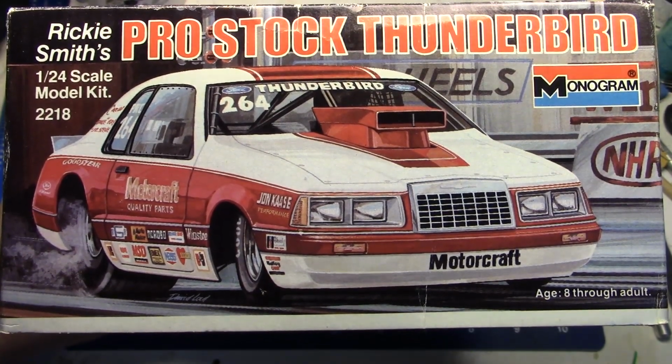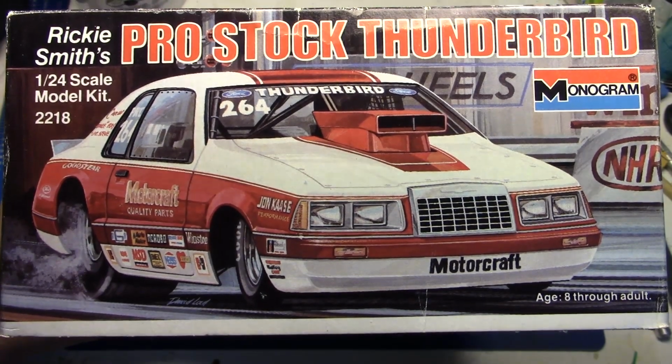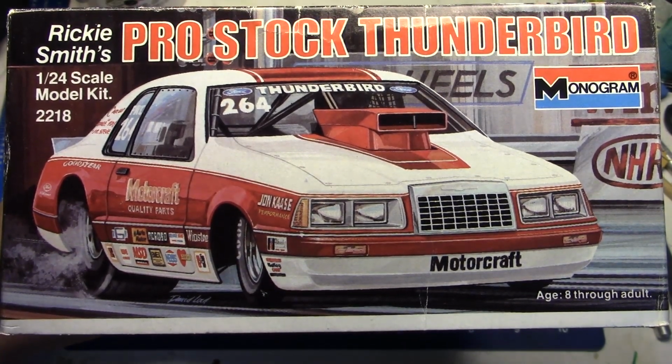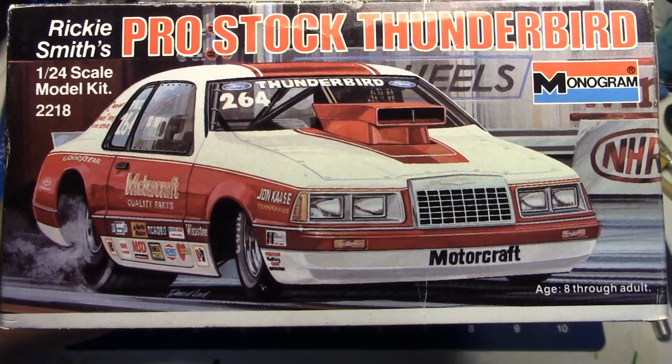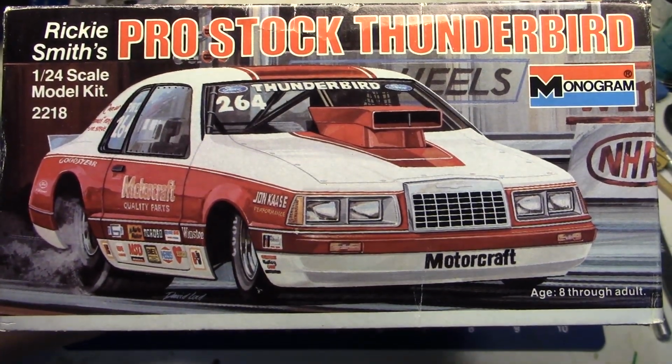Looked all over it. It was the first time I ever looked at a Pro Stock up close. Really got to look at it. Back then, man, I didn't have a camera. I didn't take pictures. We didn't have our cell phones. How cool that would have been. It's all burned in my memory. But yet, I still didn't buy the kit. I thought about buying the kit.